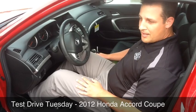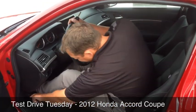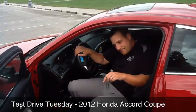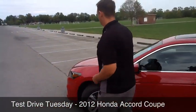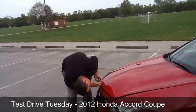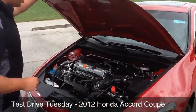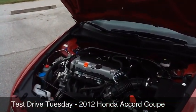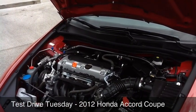This model has the automatic transmission. It's got the 4-cylinder engine. Another quick note about the engine. Let me show this to you. As a guy who's kind of into cars, this is fun. A lot of cars these days, you open the hood up and you look in there and you can't recognize anything. Got a big plastic shroud over the whole thing, but not the Honda Accord. You open the hood and what do you see?